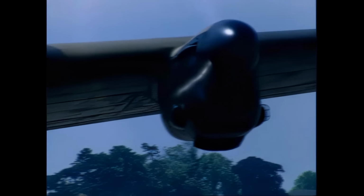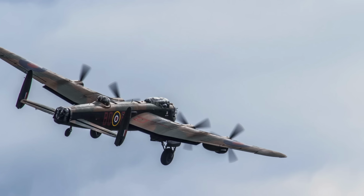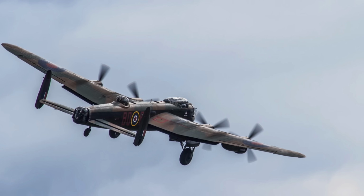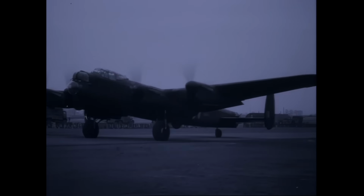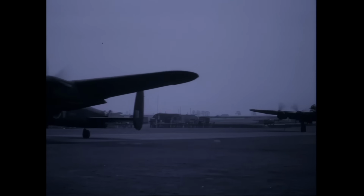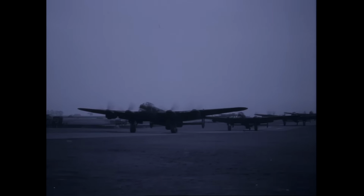To synchronize your engines. But once you have them synchronized, they just purr. Music to the ears. The sound of four Merlins is something you wish is beautiful. Weighed down with the bombs and fuel, the heavy bombers would line up, waiting their turn to thunder down the runway and take to the air.